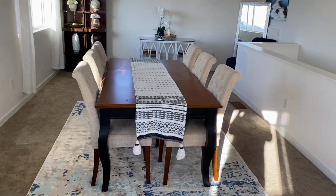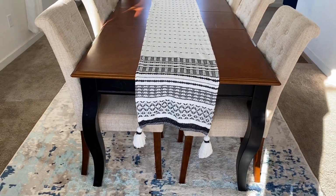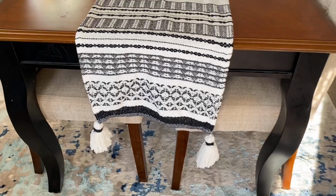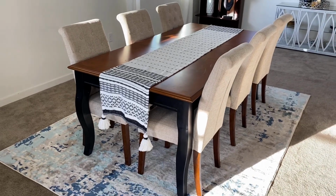Okay, so behind me is this section of my home. Let's go close. On my dining room table, I have this runner from Home Goods, and I just love the tassel on there. The runner is so simple yet so beautiful, and I just love that style, without too many things, but I love it.